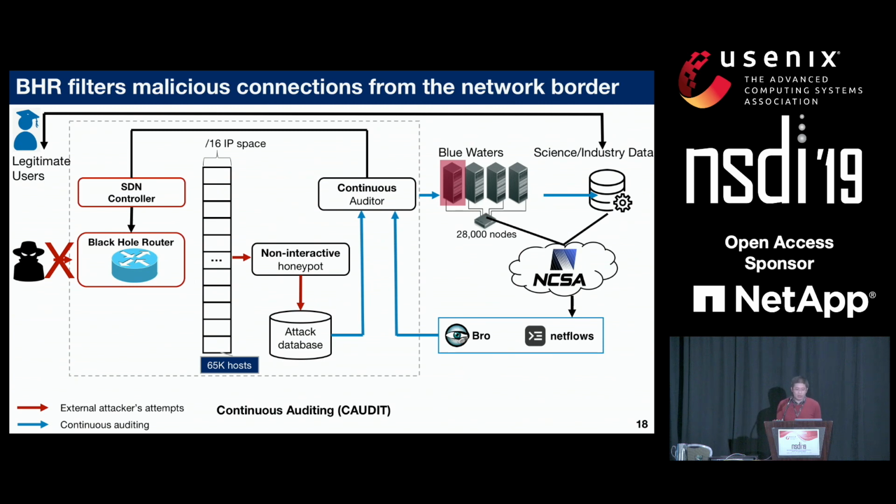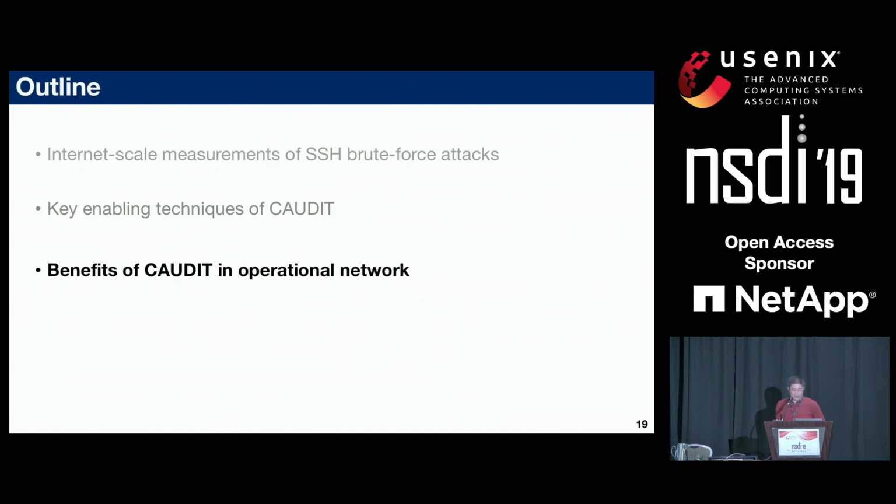Finally, the resulting malicious hosts and malicious IPs from the honeypot and the auditor are fed back into a black hole router deployed at the network router. Now, the goal of the black hole router is not to block all the traffic, because that would result in lots of false positives. We only aim to block the most aggressive attackers so that we can protect the internal security monitors from being overloaded. So those are the key techniques that I have shown, and you can read more about that in the paper.